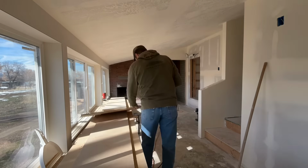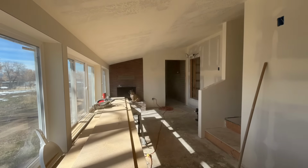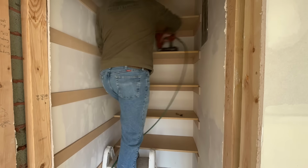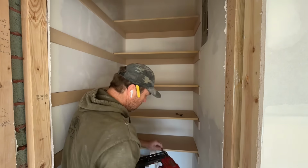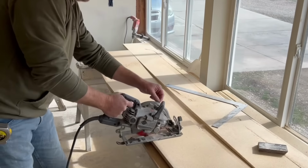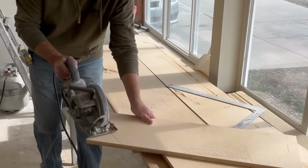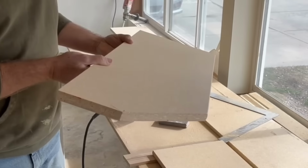At that point, it was just repeat the process and get the back wall put together, while my supervisor hovered over me, then sat on his favorite spot on the hearth and watched. Next, I cut and installed the shelves on the sidewall of the closet. I cut a 45 degree angle on the front of the shelves to open up the doorway a bit and to eliminate that sharp corner.